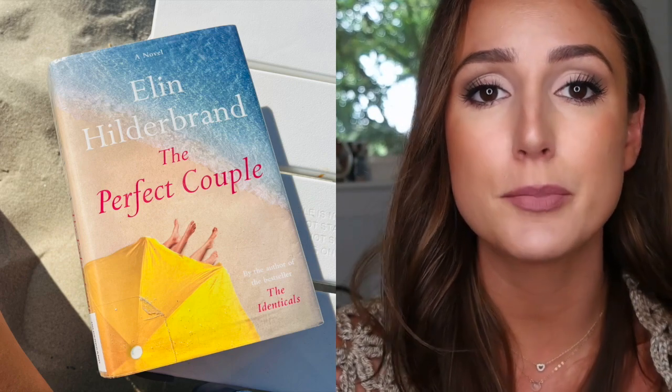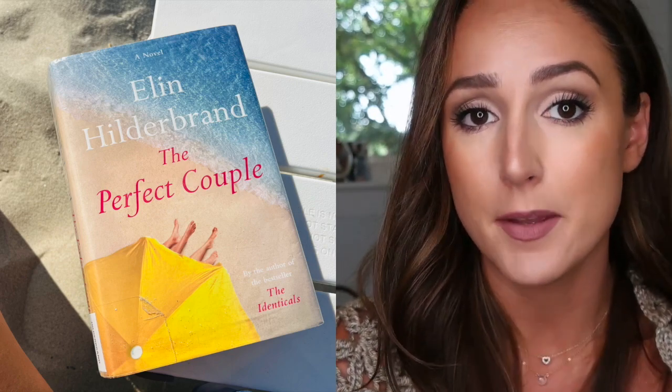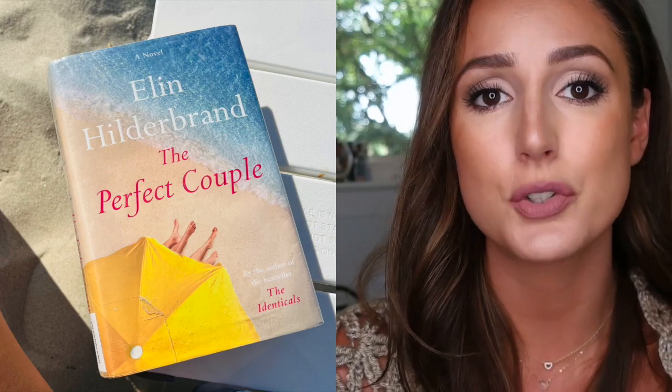It's the first Ellen Hilderbrand book that I ever read, and I am obsessed. It was such a captivating story. I could not put it down. Two families come together for a 4th of July wedding in Nantucket. A lot of stuff is going on.